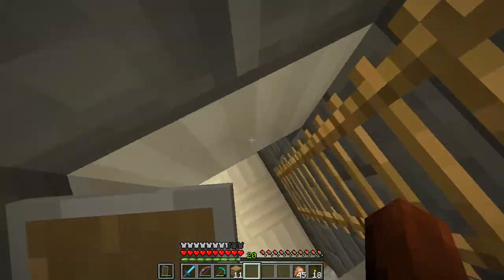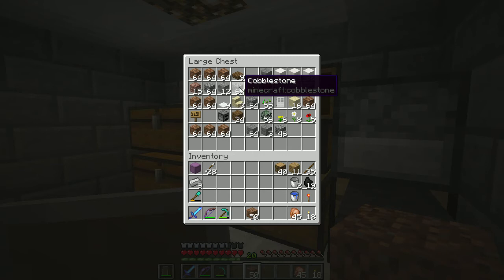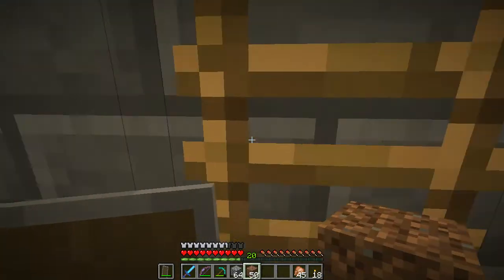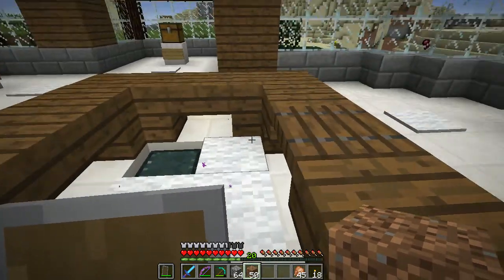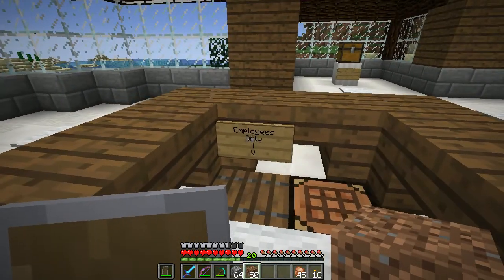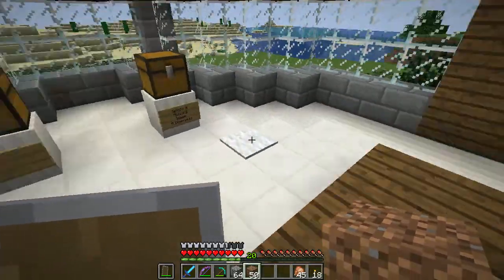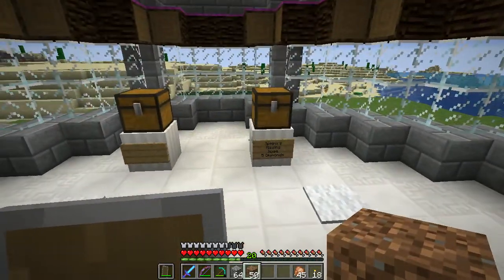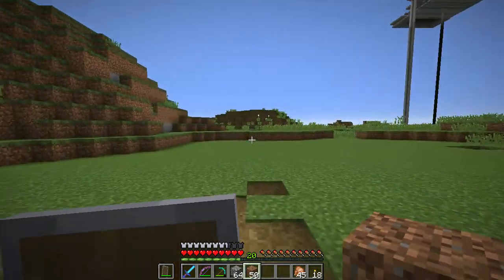Of course, I got everything out of my inventory that I wanted to use for this. Let's go ahead and just in case, we'll grab some cobble too. So this is the employees area only. This is where we have our people that appraise the items that we're getting and stuff.